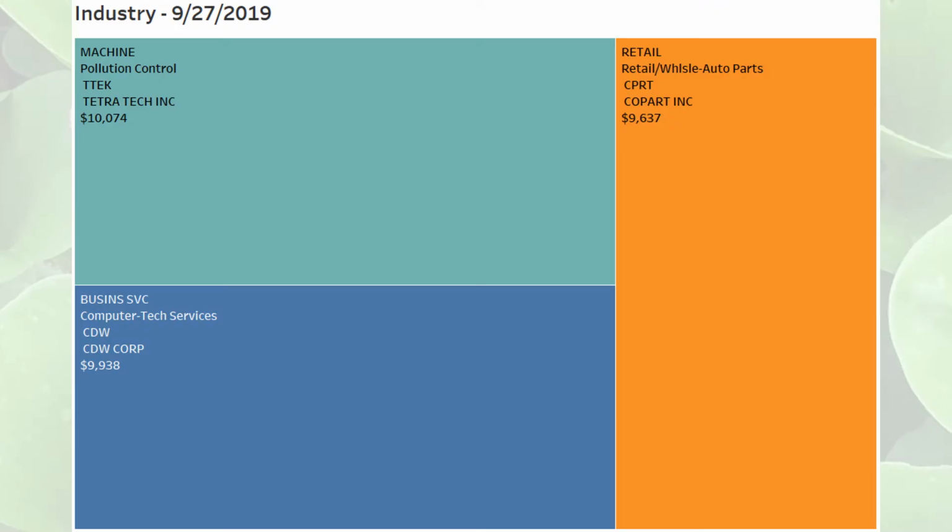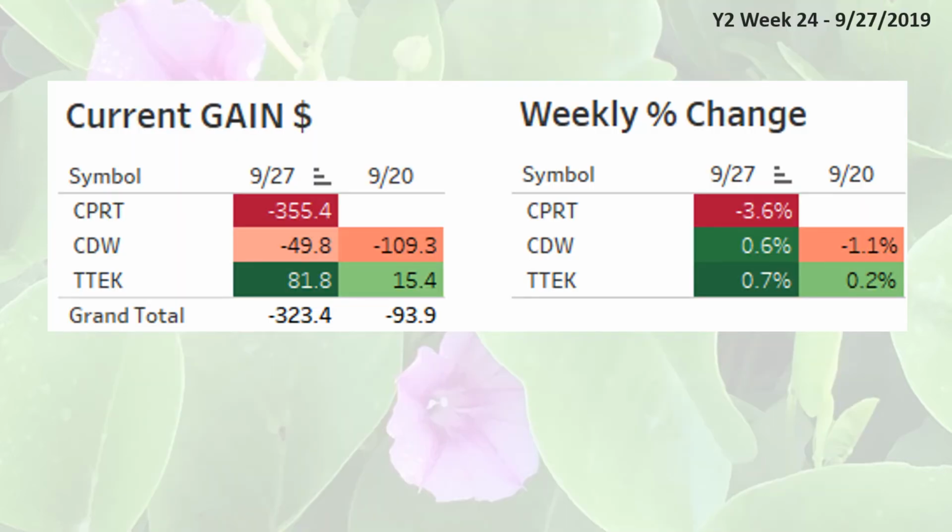Here's the industry breakdown. So I'm still in 3 different industry groups, but I switched in retail for the chip stock that I held last week and sold. Here's my current dollar gain and my weekly percentage change for the stocks that I own. I sort both these lists by the losers on the top. I think that if I take care of my losers, my winners will take care of themselves.